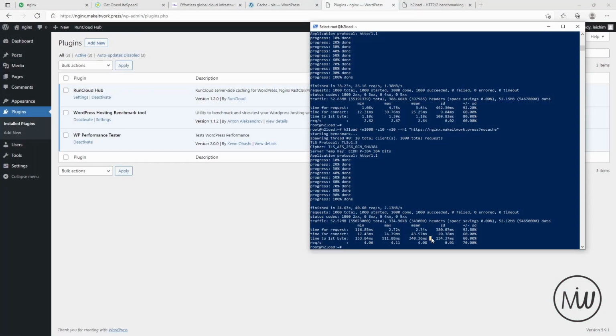So these benchmarks conclude our whole suite of testing. I hope this gave you some insight. I think both of these web servers have their clear advantages. With OpenLiteSpeed, you can also use .htaccess, which is used a lot by Apache.